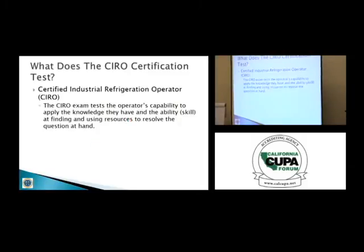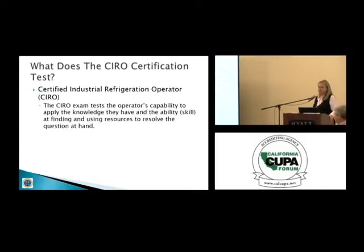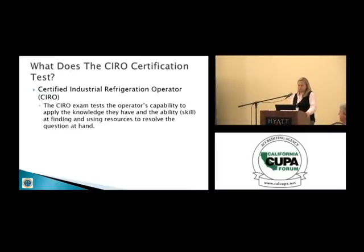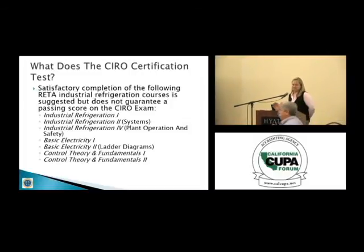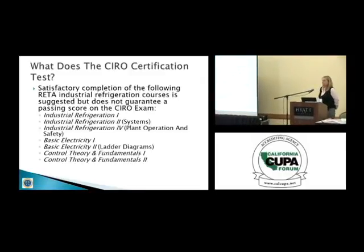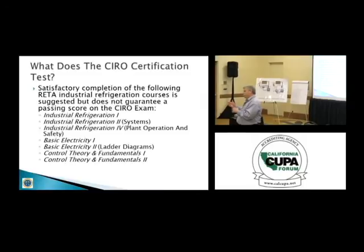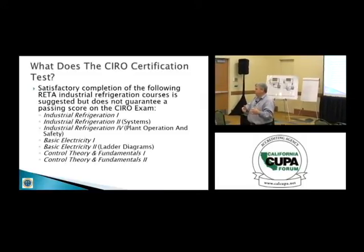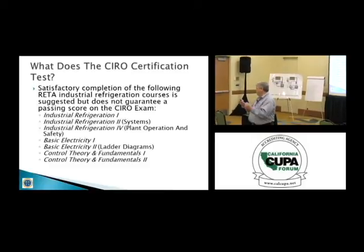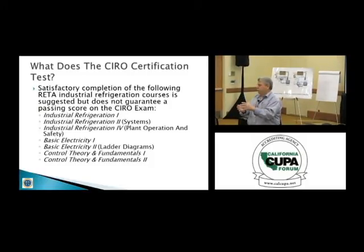Go ahead. The CIRO is a little different. This is more about an operator's skill, knowledge. This is more operations or technical level that we talked about from the Ammonia Refrigeration Training Guideline document. Yeah, and the distinction between the two, because they're both timed tests, 3 hours, a certain number of questions. The entry-level exam is testing you on your knowledge. The CIRO exam is testing you on your ability to use that knowledge. It's testing your skill for critical thinking and applying the clues and the data that's presented to you in an exam question and resolving the correct response.